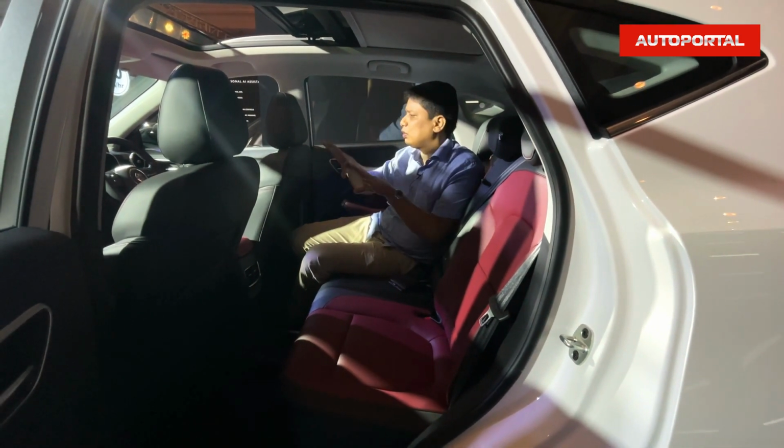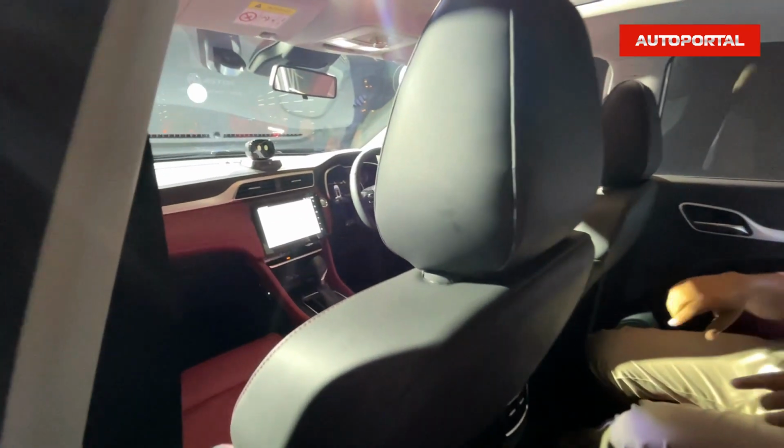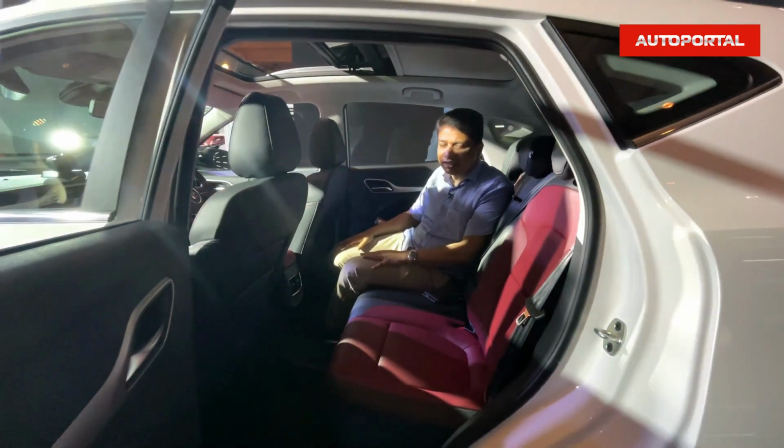I think I'm just blown away by the interiors and the ambience of this car, and I'm sure even you will be. So check this car out at an MG dealership, and I'm sure that you'll just be as impressed with it as I've been today.